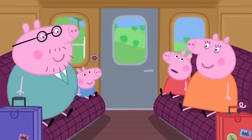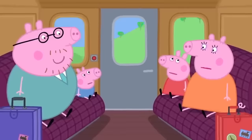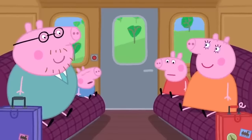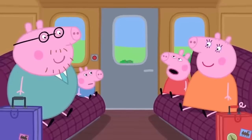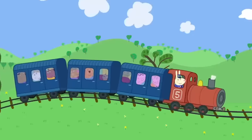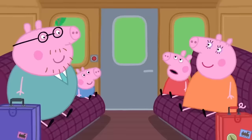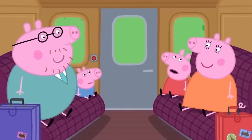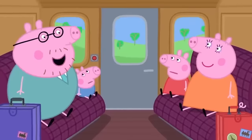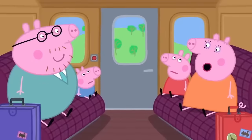Are we nearly there yet? No, Peppa. It's a long journey, so you'll just have to be patient. Why not sing a song to pass the time? Okay. Clickety-clack, clickety-clack, the train runs on the track. Huff and puff, huff and puff, clickety-clickety-clack. I've sung a song, now are we nearly there? There's still a long way to go, Peppa. We won't get there until tomorrow morning.